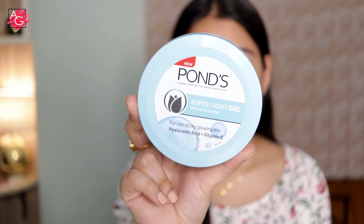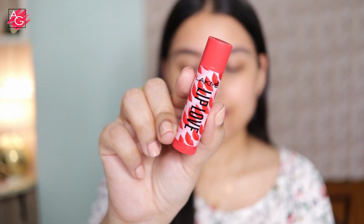First I'll be using this moisturizer. This has hyaluronic acid, vitamin E, so this is super moisturizing and hydrating as well, and I'm gonna apply it all over my face and neck. Now to moisturize my lips, I'll be using this lip balm from Lakme.